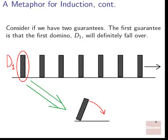All right. Consider if we had two guarantees. The first guarantee is that the first domino, D1, will definitely fall over. We are going to be absolutely certain that D1 is going to fall. So our first domino, D1, is for sure going to fall over. We know our very first domino in the line is going to fall over. It's going to get pushed somehow, a gust of wind is going to happen, an earthquake, but something will certainly happen.